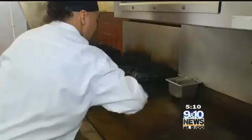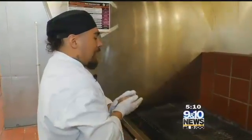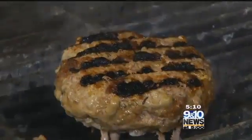Executive Chef Anthony Rodriguez paves the way through the menu, beginning with the barbecue burger. We grind it in-house. It's from XL. We use shoulder and brisket, 50-50. And it's a rosemary burger.